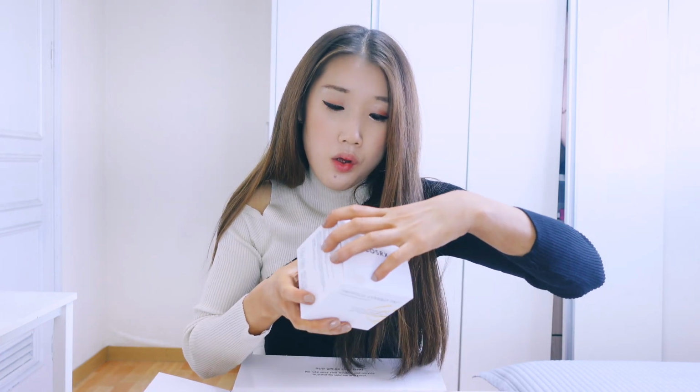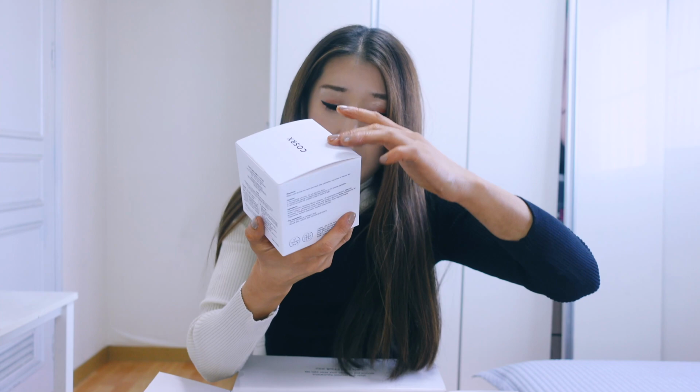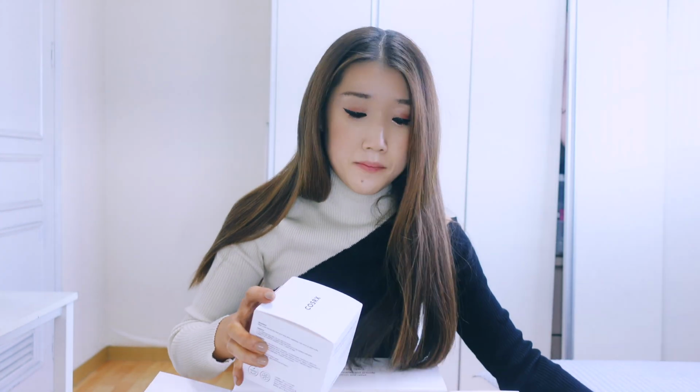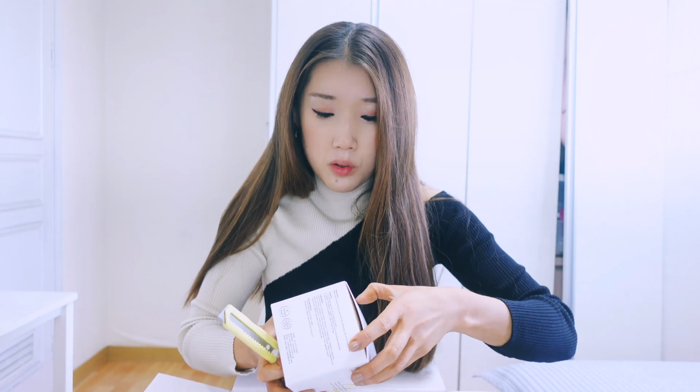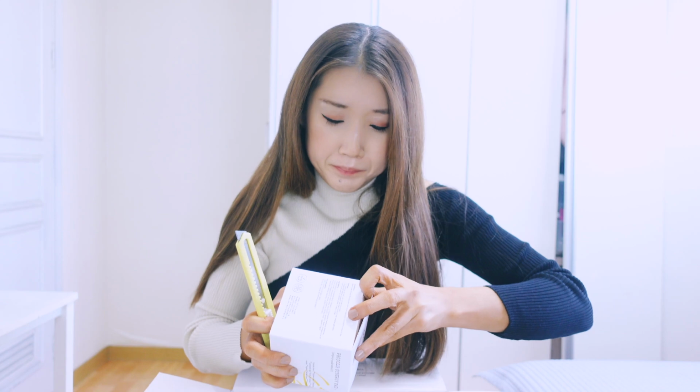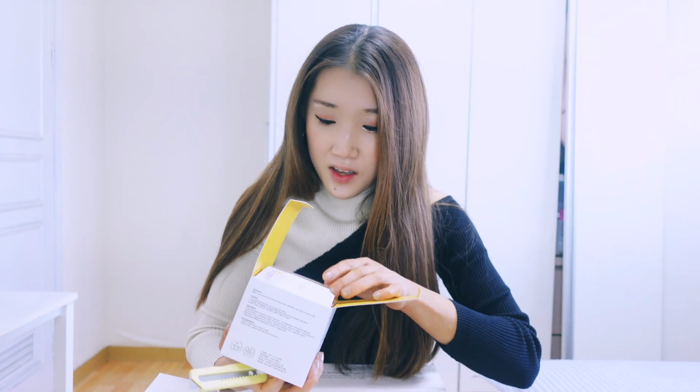There we go. The next one is the Synergy Pad, Daily Pad. Okay. Oh, they sent me the whole collection. Oh, I think it's a toner pad. I'm really into toner pads. They are really convenient. I think that's a Korean beauty thing these days. I have so many pads. Many brands sent me some. Okay. But the more the better.